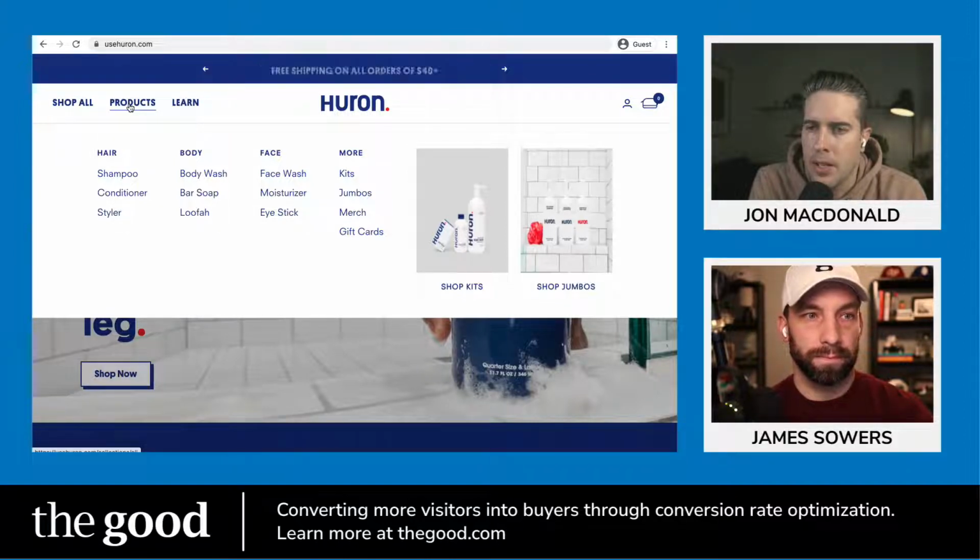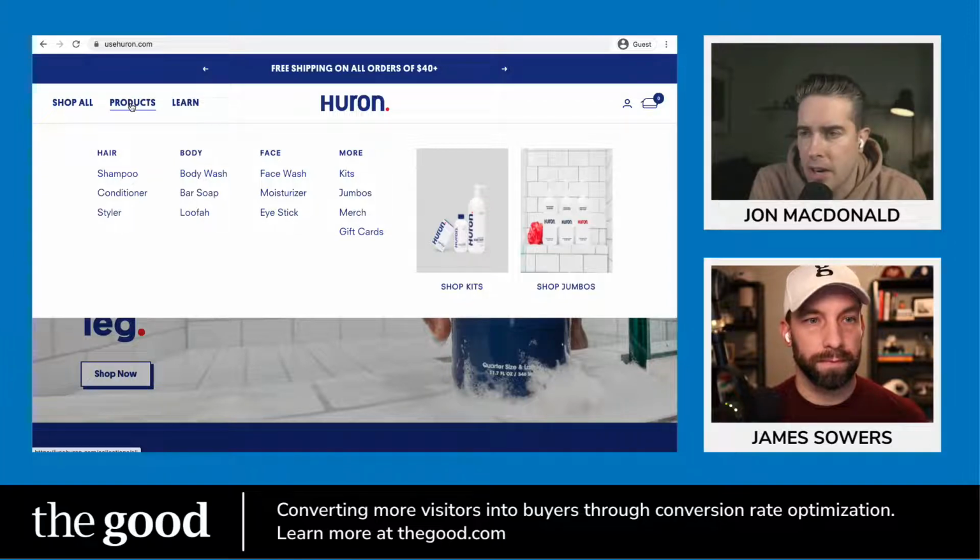And I do like this mega nav, but I think you could do those items as drop downs from each of the four, and be just fine. And that would even open up the possibility of having a drop down like this for hair, and then you show the product containers, right? And even have jumbo sizing under here if you really want to. Although that's mixing context a little bit, but still. So again, not a fan of their current navigation.